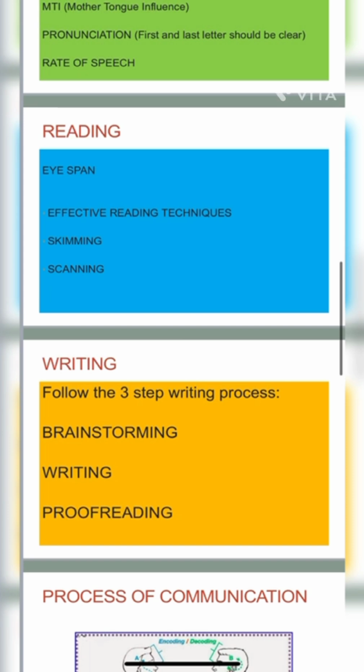While you are reading, how many words do you see in one go? For instance, there are some people who can see just two words at one go, so they will be slow readers. While if you train your eyes to see three, four, or more words while reading, then you are increasing your eye span, and that is why you become a better reader.